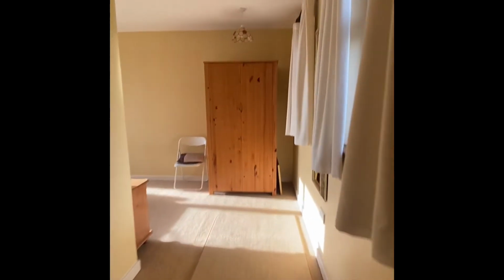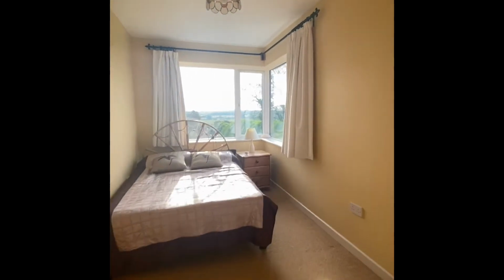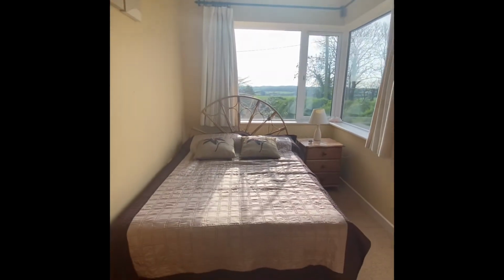Now, we can move back down left. Loads of light through this room. Again, with the lovely corner windows. And loads of room again for a double bed and wardrobe.